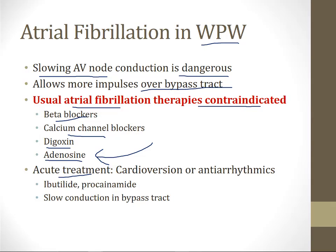So the acute treatment for patients who have AFib and WPW with a rapid heart rate is ideally an electrical cardioversion, or sometimes antiarrhythmic drugs are used. Ibutilide and procainamide are both sometimes used because they slow conduction in the bypass tract, not just in the AV node. And in terms of Step 1, what's shown in this slide is the main thing you want to know about WPW. They want you to understand that slowing conduction in the AV node is potentially life-threatening. And that concludes our video on WPW.